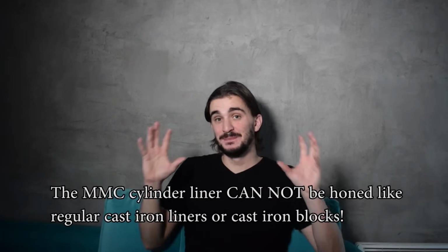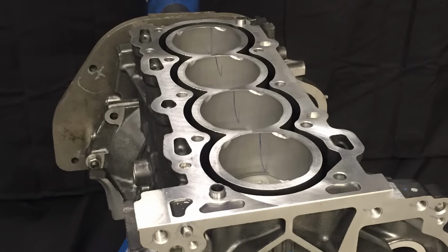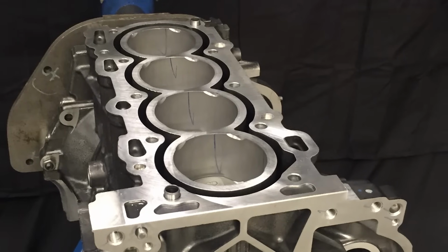Option doesn't exist. It's done in the factory, it's a really specialized process to make this thing, and the MMC liner is actually electrochemically plated onto the cylinders, and there's no machine shop that can do that. So, if you want to replace these, if you want to renew your 2ZZ, you basically have two options. Get a brand new assembled long block from Toyota, or install different sleeves into your 2ZZ block.